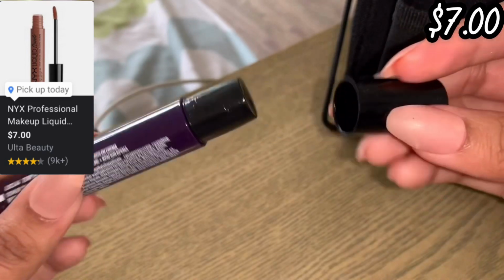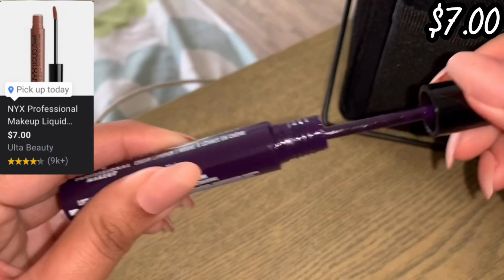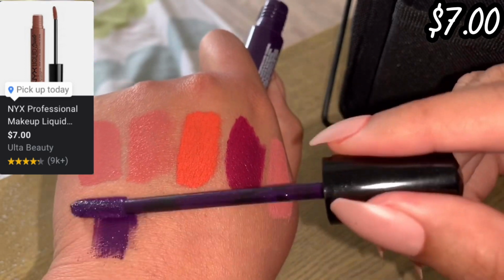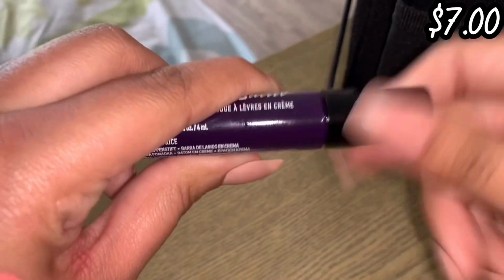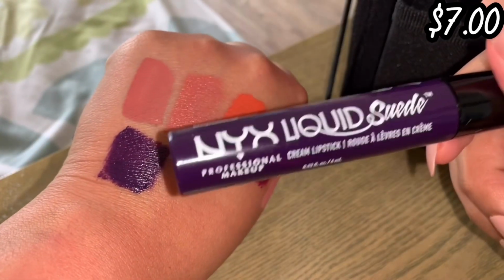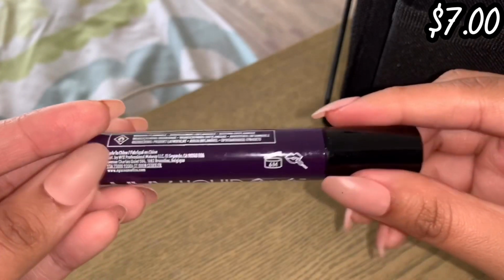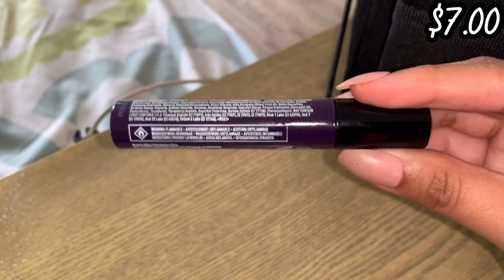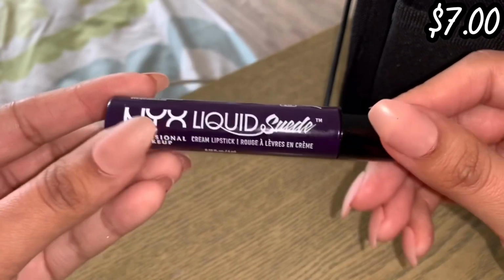Now yeah, these are not the best packaging. Oh my gosh, and that thing keeps coming off. It's super liquidy. I don't like the color. I'm never gonna use this. I do have another one that's kind of similar. It's just a little deeper. That's the shade there. Yeah, it's not my type of purple. I think it would be gorgeous for Halloween, for a witchy kind of look, right? But other than that, I'm not gonna reach for it, so I'm gonna declutter this one.